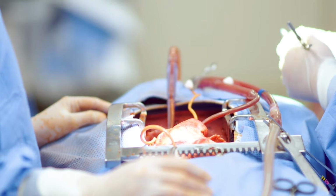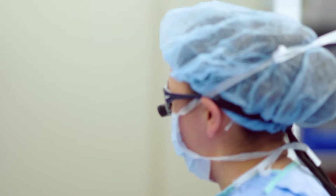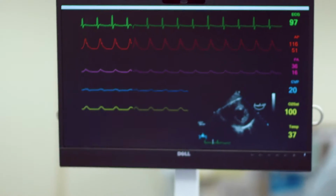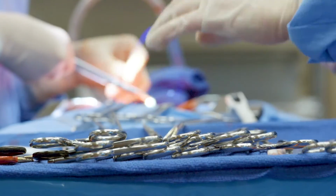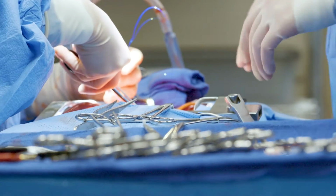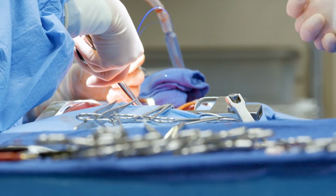We're one of a handful of centers around the country, 4 or 5, maybe 6 centers that have this level of robust simulation experience. The tissue feels real, the bleeding feels real, the stitches feel real. It makes our trainees experience surgery outside of the operating room.